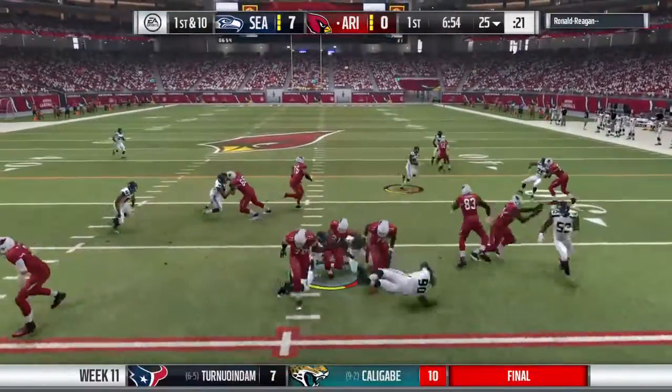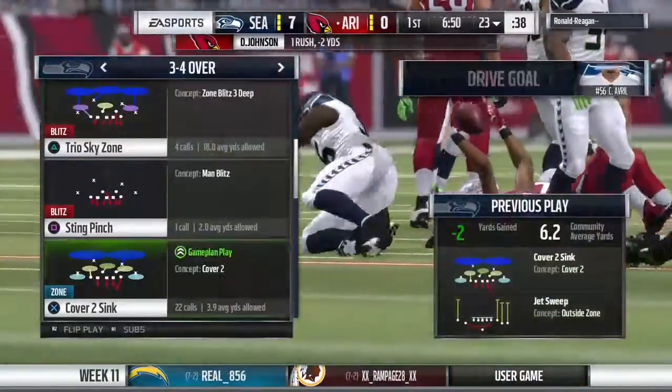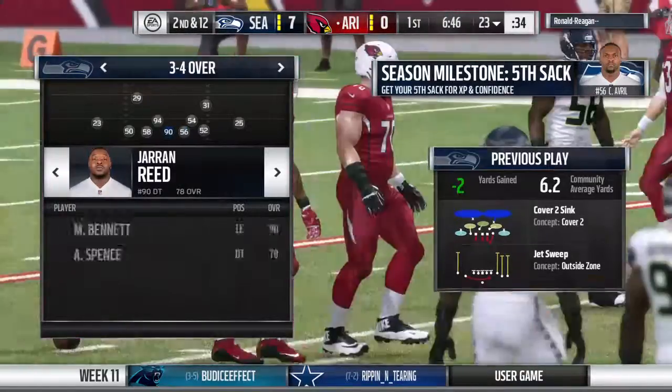They'll run for the first time with Johnson. And he will lose yardage here back at the 23-yard line. That's going to go as a loss of 2, and it'll be second down.